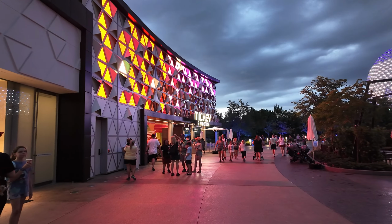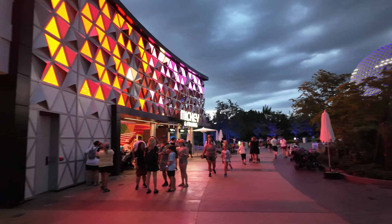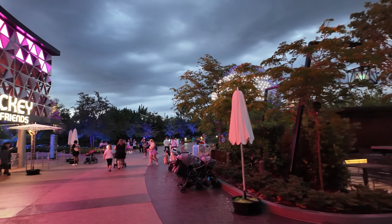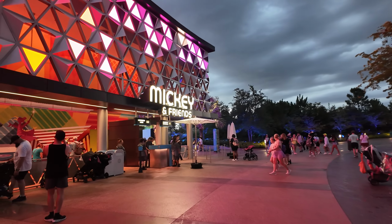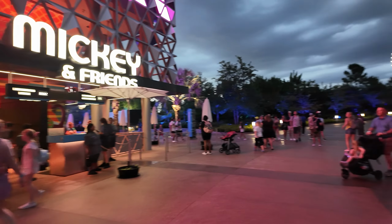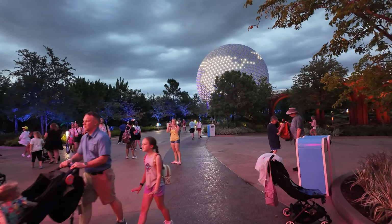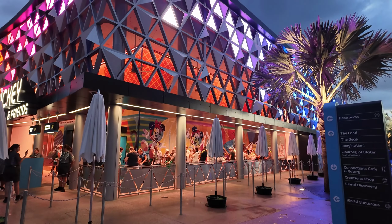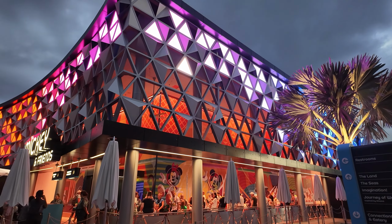Okay, this is the other side, Mickey and Friends, and we have a show on Spaceship Earth. I really liked the new meet and greet area for Mickey and Friends. It was super cute. Yeah, this is awesome. All big and open. I love this so much. All right, one last look at everything, and it's going with the show.